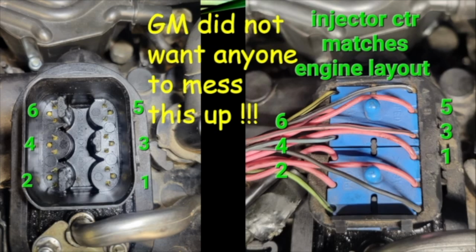And while checking over our wiring diagrams, we noticed that GM knew the potential to mess this up and made it pretty easy to do it right. All the control wires for the injectors are the same as the engine bank layout. 135 on the driver's side, 246 on the passenger side. The pins in the injector fuel distribution block assembly, all the pins match the cylinder bank layout. If you look at the bottom, all the wires come out the bottom in a way that matches the cylinder bank layout. So this is really difficult to mess up.